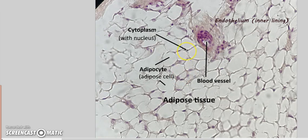The living part of adipose is cytoplasm, and sometimes you see a little nucleus in there to control activity. Taking a look at this, you can see not much activity. We're storing energy for famine. We're also insulating organs, and in this case, insulating this blood vessel, so when we move, it doesn't tear. The endothelium, that's the inner lining.